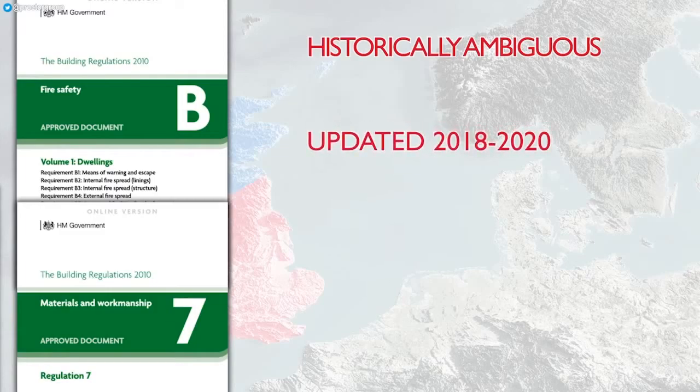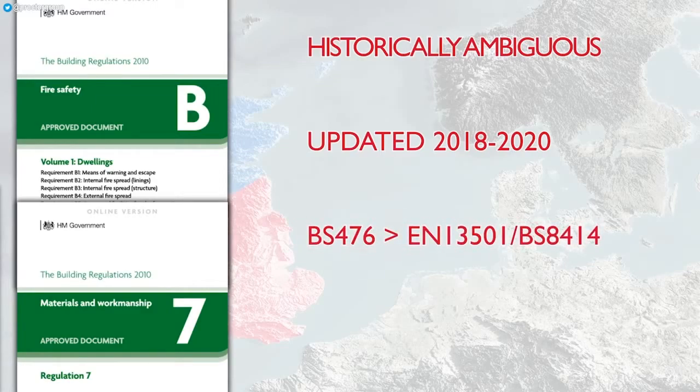In late 2018, they were both updated to improve, strengthen and clarify the message, language, terminology and examples in order to simplify the information and remove any ambiguity regarding what is required. One of the main changes was the shift in classification of materials within ADB and the removal of references to BS 476-6 and 7, which classified products for spread of flame.